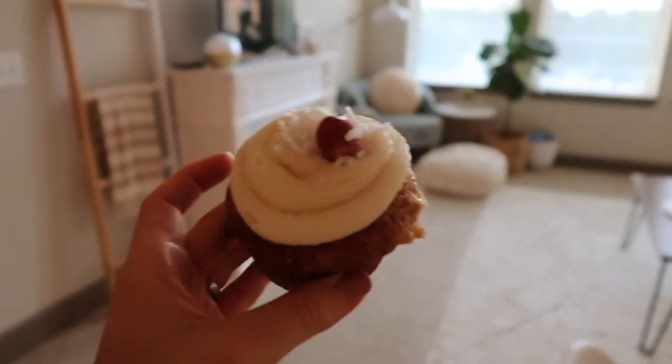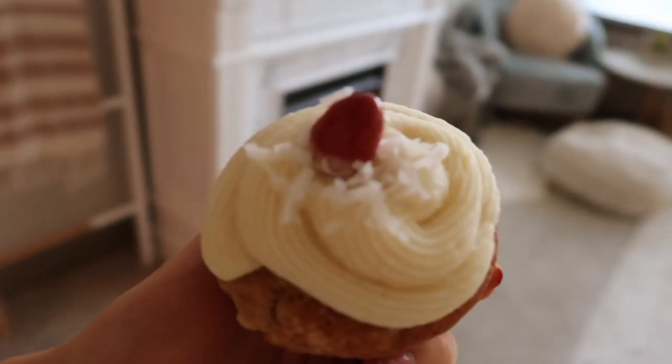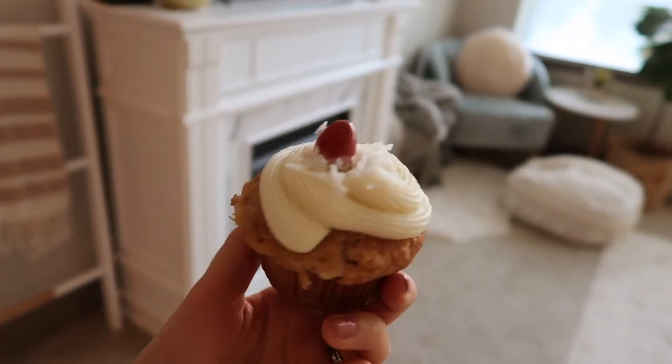For dessert, we have a leftover hummingbird cupcake that I made yesterday for Easter with cream cheese frosting and a dark chocolate Cadbury egg. It's so delish. So we're gonna share it and end dinner on a sweet note.